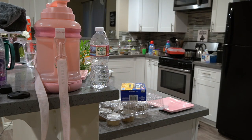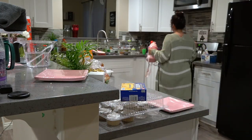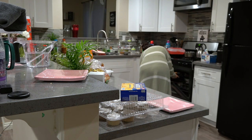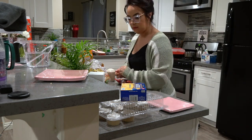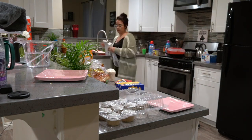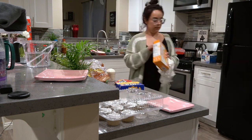And onto the kitchen. So I always like to start off on our center island because most of the time I have dishes there too, so I don't like to miss any. So that's what I am doing here, just clearing everything off and putting everything back where it should go.